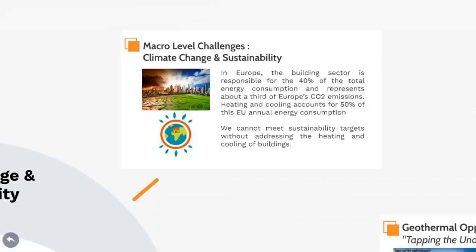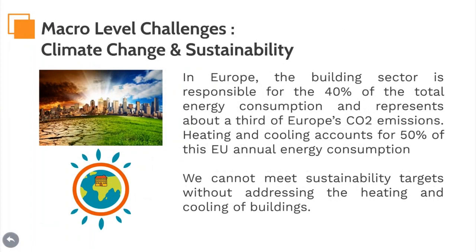At the macro level, climate change and sustainability, we know buildings consume energy. We know we need to do something about that, and we can't meet targets that we've promised without addressing buildings.